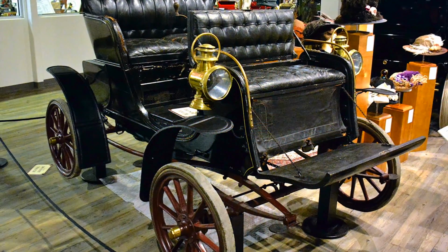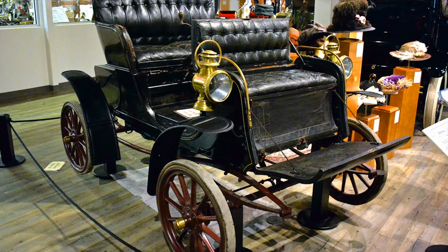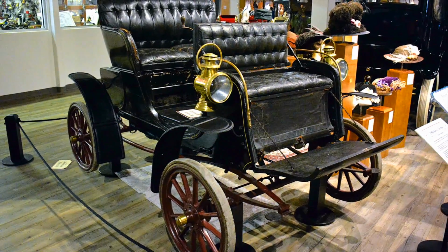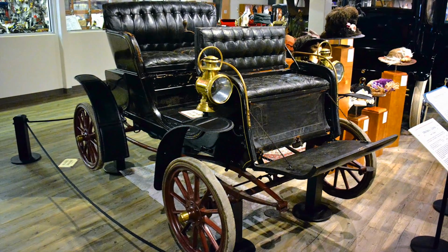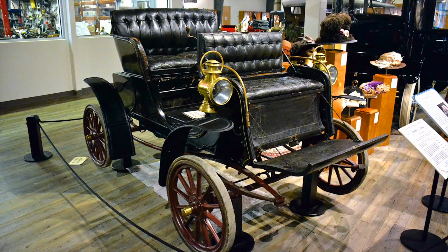Costing $1,250, the 1904 Stevens Duryea was the first marketable gasoline-powered car. A special feature allowed the driver to start the engine while seated instead of by direct cranking.